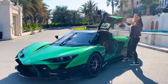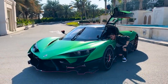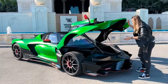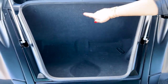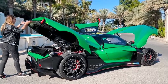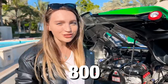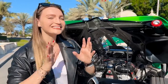Ta-da! Gull-wing door. Now let me show you what is in the front and the back. There's a little button under, and your whole nose comes up, and you have a little storage space, your little cargo space here. Look at this. This is a 5.2 liter V10 that produces 820 horsepower. That is insane. Come and check out the interior.